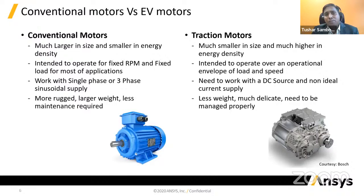The first thing about conventional motors is that they tend to be a little bulky. They tend to be a bit larger. They are not supposed to be placed under space constraints, right? They are supposed to be in an industrial atmosphere or anywhere where you have enough space available, so you could put in larger machines. You don't need a huge amount of energy density in these machines. But when you talk about traction machines going onto the electric vehicle, they need to be very, very concise, because space is at a premium on a vehicle. Every inch of space that you save is significantly valuable compared to what you see in other industries. So that's where the energy density of electric motors comes into prominence.